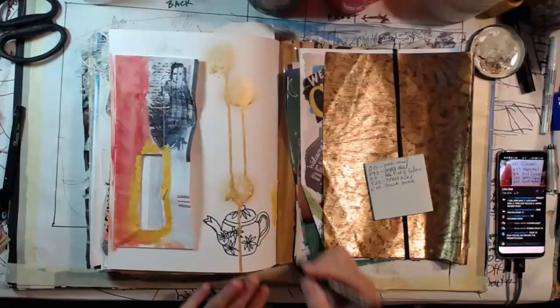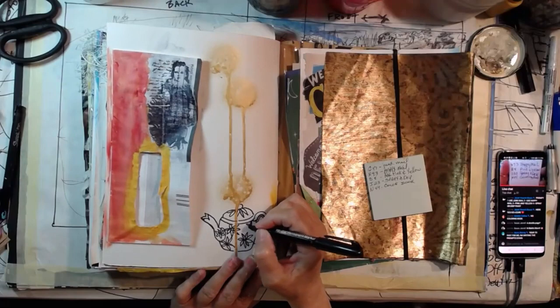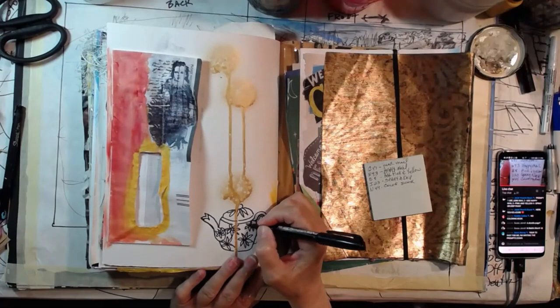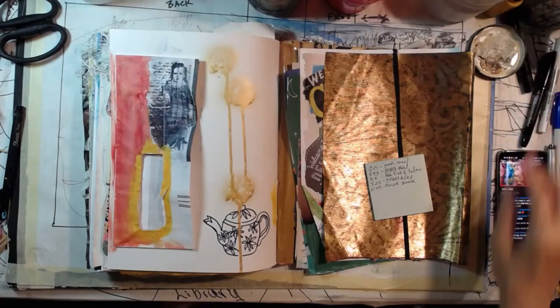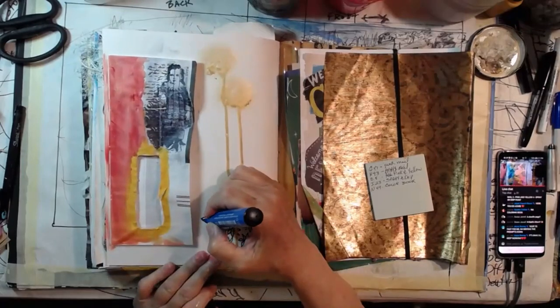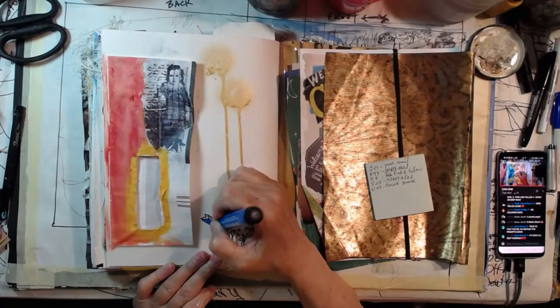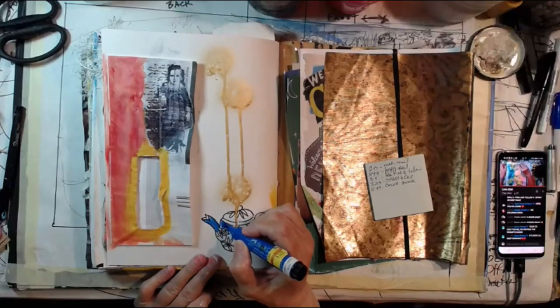There. Well, now I need another one. My teapot needs flowers. And I suppose I should color it. Let's do the blue. We'll do blue. A blue teapot.